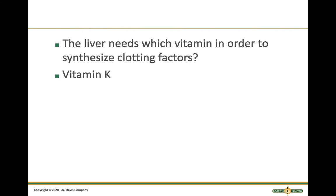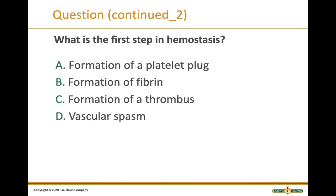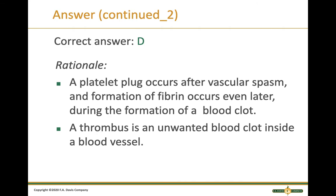And the liver needs which vitamin in order to synthesize clotting factors? And the answer is vitamin K. And the first step in hemostasis is vascular spasm.